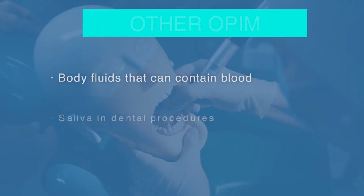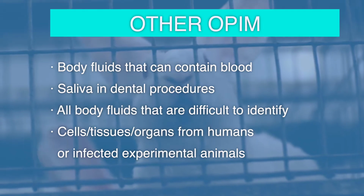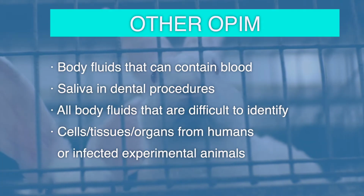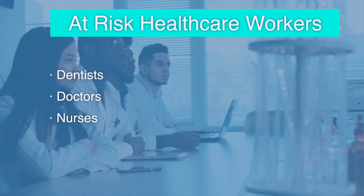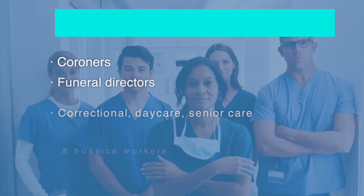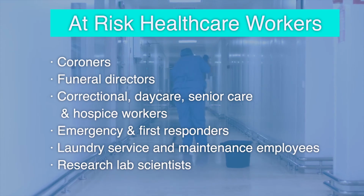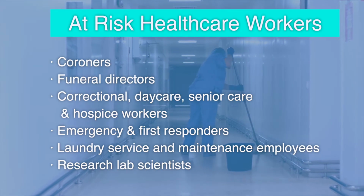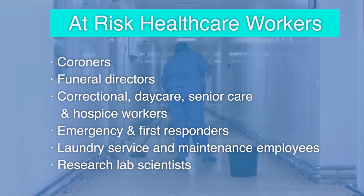Other OPIM include body fluids that can contain blood, saliva in dental procedures, all body fluids that are difficult to identify, and cells, tissues, or organs from humans or infected experimental animals. At-risk healthcare workers are dentists, doctors, and nurses, but there are many other occupations that are also at risk. Coroners and funeral directors, correctional, daycare, senior care, and hospice workers, emergency and first responders, laundry service and maintenance employees, and research lab scientists.